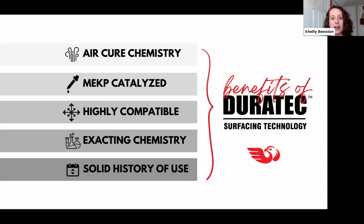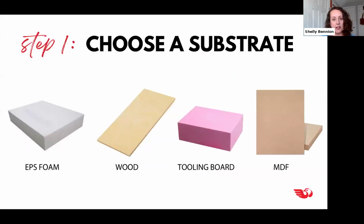Exacting chemistry. Hawkeye, in fact, I think I skipped it on the slide before, but Hawkeye was started in 1983. We have a long-standing, very solid history of quality materials that have been put to use time after time across industry, across the world. We have global distribution. And so there's real tremendous science behind our products and throughout our production and the solid history of use. So you'll hear more about each of these as we talk through the processes. But these are some of the reasons why someone would choose Duratec in their process.